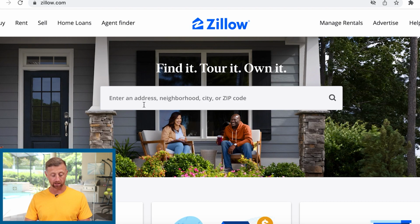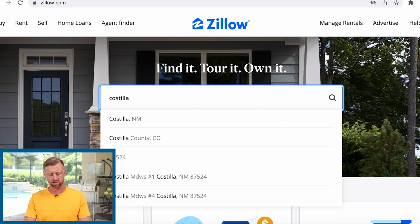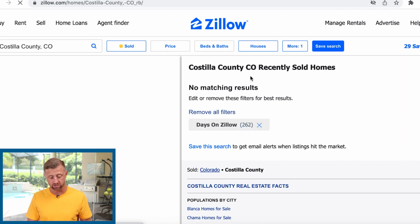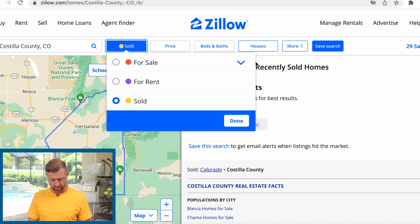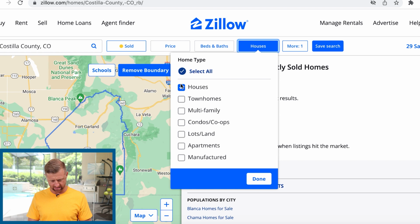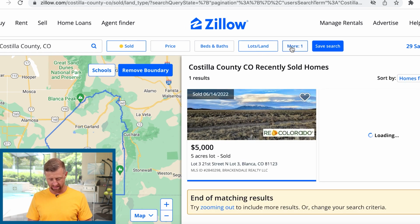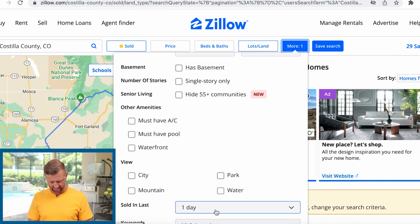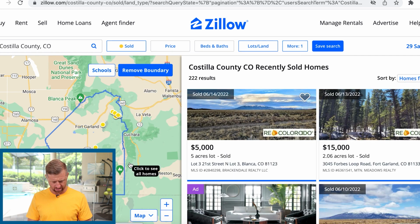Let's take it now to Zillow, and let's check out another area, let's say Costilla County. These are cheaper counties I'm doing this example in. You can do it anywhere in the country, but we're going to check out Costilla County, and let's look at the solds. I want to see solds, and then I only want to see land. So I'm going to unselect everything, go to lots and land, and done. And then let's see in the last 6 months what's happening out here in Costilla County, Colorado. Done. And let's say we're interested in the Fort Garland area.